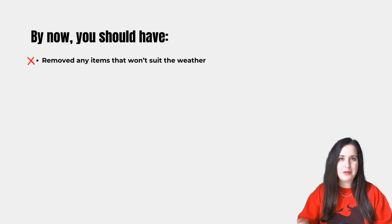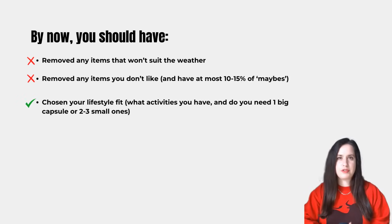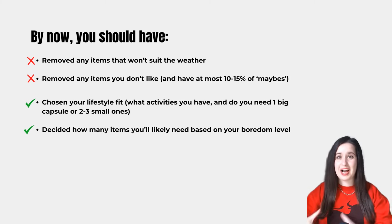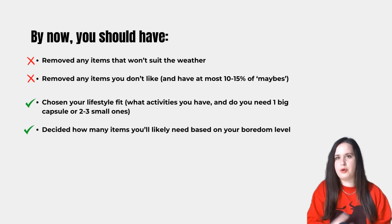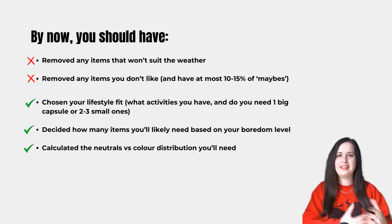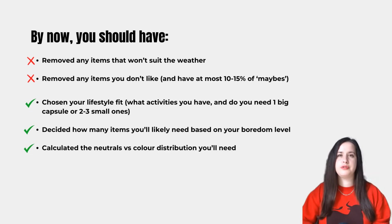And so by now, you should have removed all of the clothes that are not suitable for the weather or are things that you don't enjoy wearing. You'll have chosen the lifestyle that you want to make this capsule for and decided how many outfits and items you're going to need based on your boredom levels. And finally, when you have the number of items, then you can decide how many of them are going to be neutrals and how many need to be in color to suit your saturation needs. So now you've set the boundaries and you're left with clothes that you can use.